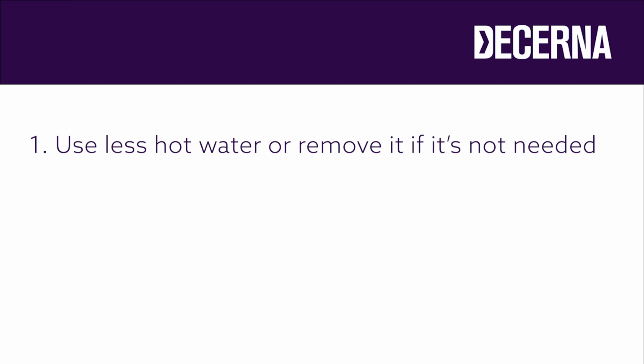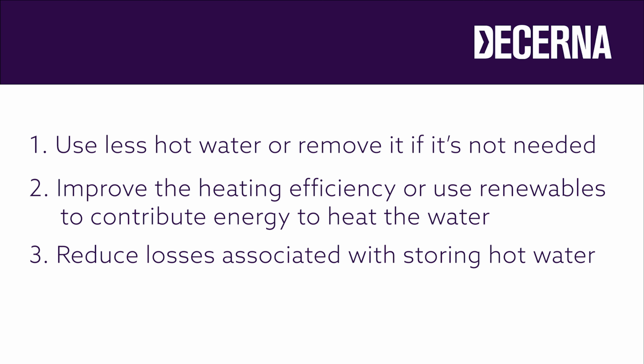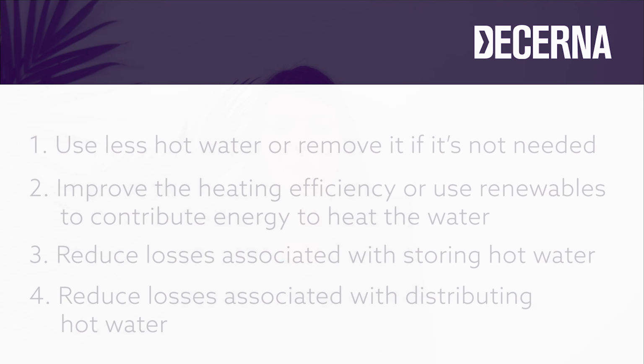There are 4 ways that hot water systems can be made more efficient. You can use less water or eliminate hot water altogether if it's not required. You can improve the efficiency of the heating of the water itself or use renewables to contribute some of the energy required. You can reduce the losses from storing the hot water, and you can reduce the losses from distributing the hot water around your building. I'll focus on the efficiency, storage and distribution aspects in this video.